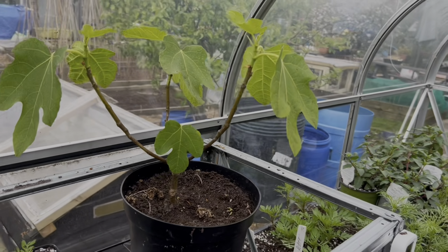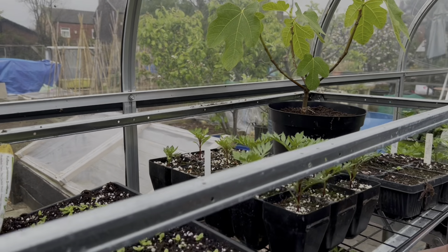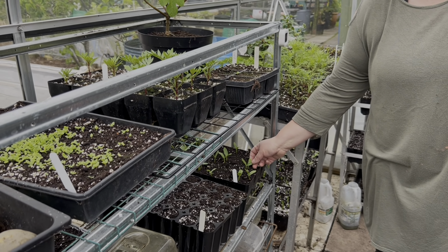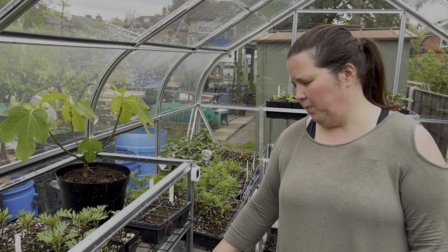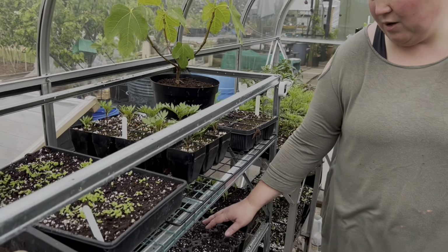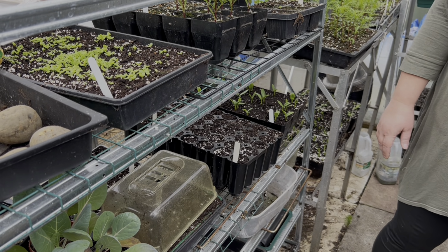There's a couple of things that we've got in here that are new for us growing this year. We've got this one here, which looks quite like a sunflower actually, but this is called Malabar Spinach. So this is a crop that is very similar to a normal green spinach, but it's a climbing vine. We're going to plant some of that in the polytunnel and see how that does for us. Over here we have got sweet corn, which has been sown but not germinated yet.